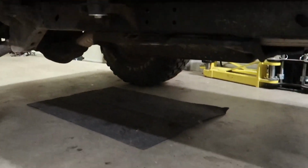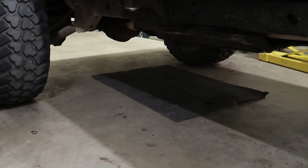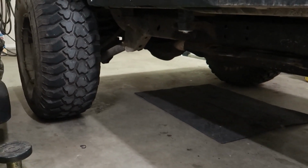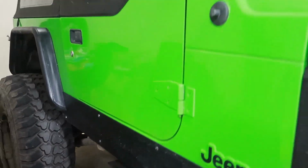It's still doing it. You can kind of see it all over the floor from starting. It just happens when you start the vehicle. So if you guys know what would cause that, go ahead and leave that down in the comments as well.